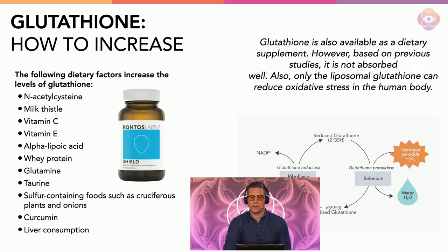So should you take basic pill form glutathione? Usually it's not that effective. It might have some effects, but definitely if you want to supplement with glutathione, go for the liposomal form.